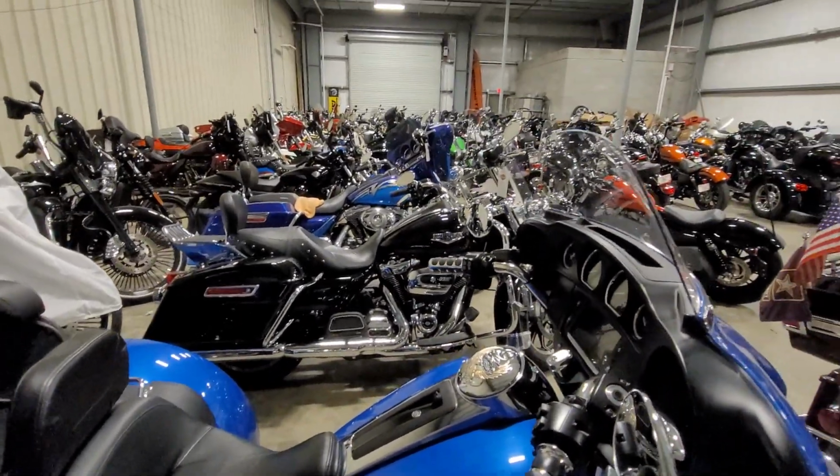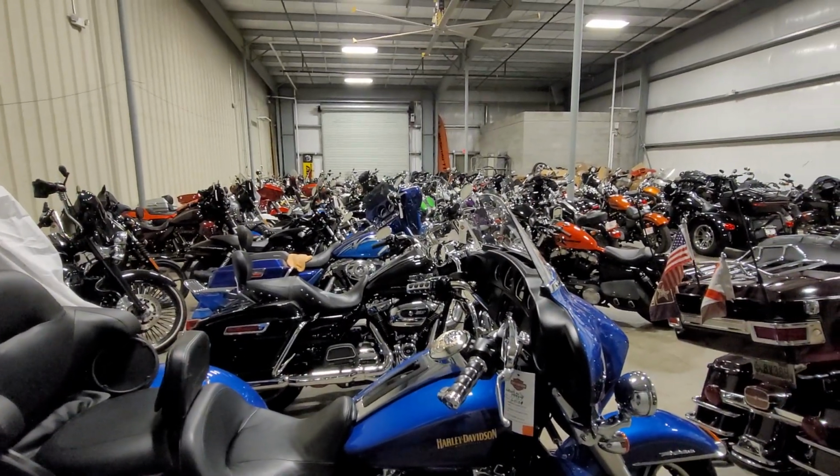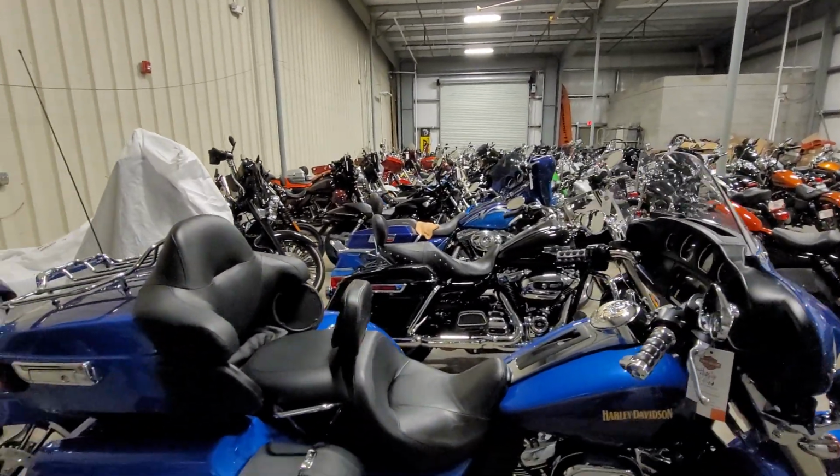And just for perspective, my CVO dyno's putting down 105.89 horsepower. That 134 will be pushing 150. That thing's got to be an absolute rocket ship.